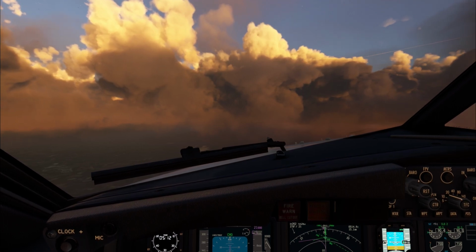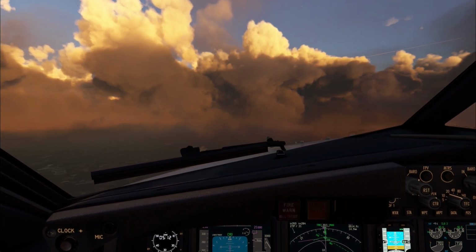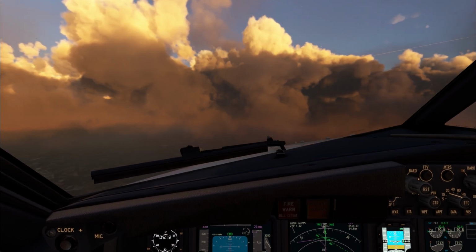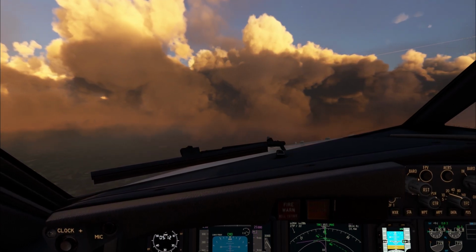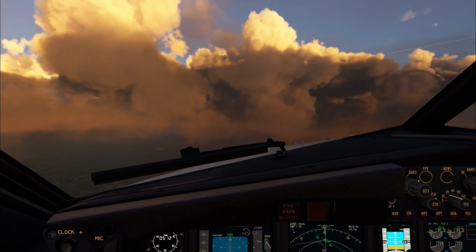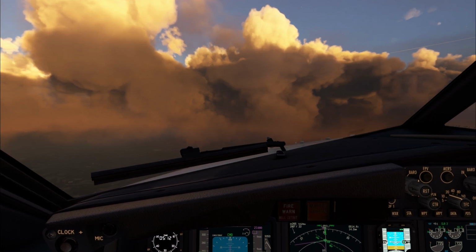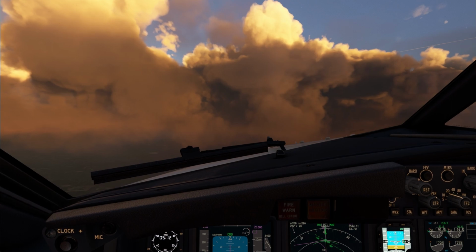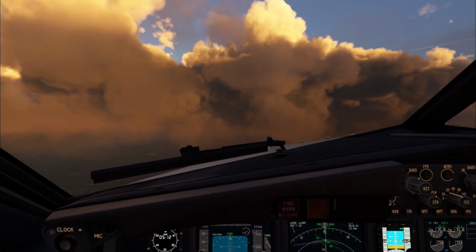After takeoff checklist. Air conditioning and pressurization 3.4 set. Altimeters. Passing flight level 0, 9, 1. After takeoff checklist completed. Happy to release the cabin crew? Yes, please. Okay.